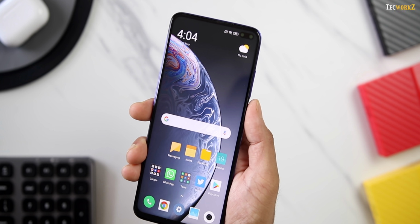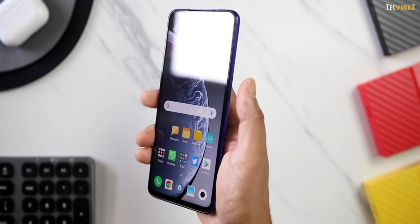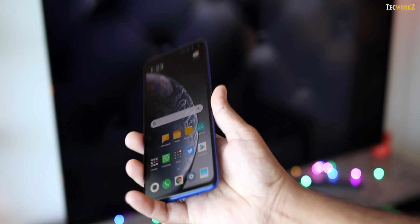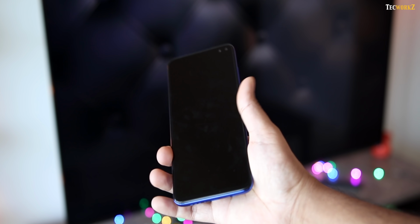Although it is more accurate than the in-display fingerprint sensor and a bit easier to reach than the rear one, I still think it is a bit high for my hands to comfortably reach. Since it is a tall phone, I would have liked it to be placed a centimeter or so lower. Anyways, I still like this placement.